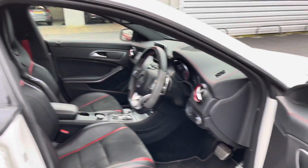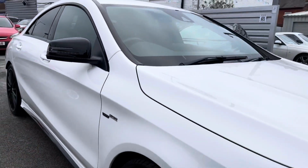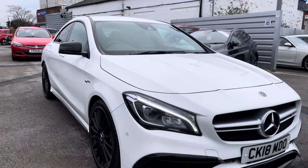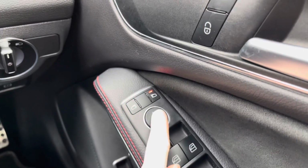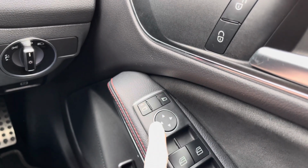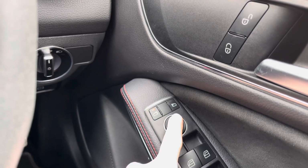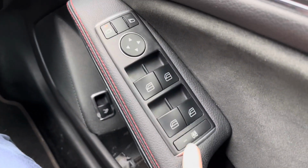And now that we've had a look around, I'm going to take you inside and show you some of the key features that this Mercedes-Benz CLA45 has to offer. Hopping in and starting on the driver's door, you will find your electric mirror adjustments. This allows you to quickly make adjustments to the mirrors so you can see clearly to the rear. Super handy as well when parking, as you can put the mirrors down to check you're in the lines or next to the curb when parallel parking.